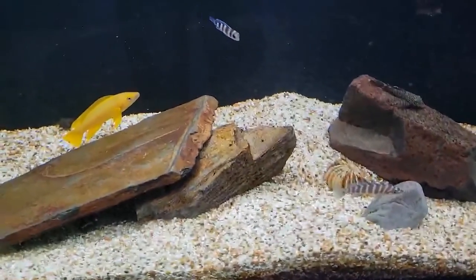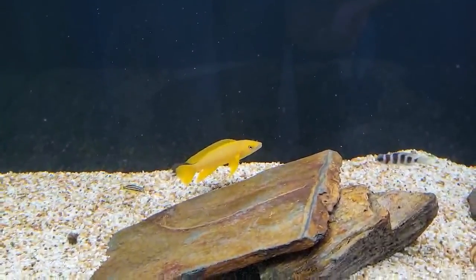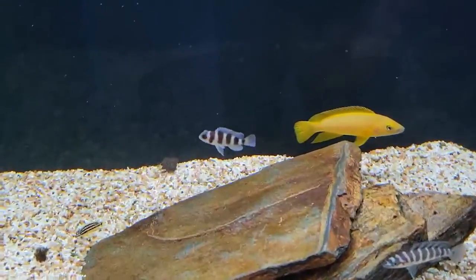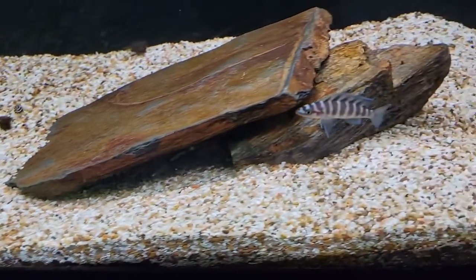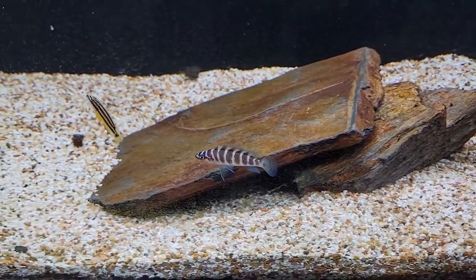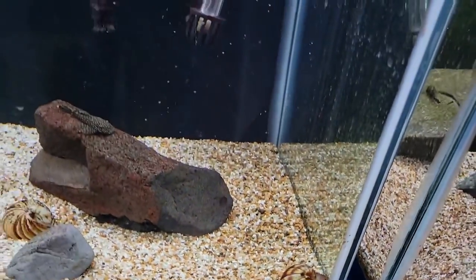Slim pickings over here in the Tanganyikan tank. That is Neolamprologus leleupi. That's a little Tropheus right there. We have a Julidochromis ornatus. And we also have another little Neolamprologus. This is cylindricus. And there's a couple shell dwellers in here. These are ocellatus. There's one, the other one I think is hanging out in this shell.